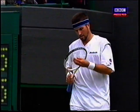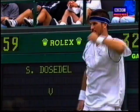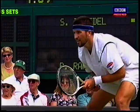When you're returning against a guy who's got such a high ball toss, does it take you out of your rhythm? Normally take time to really adjust to it? I think it would take a few games before you get your split step timed right.